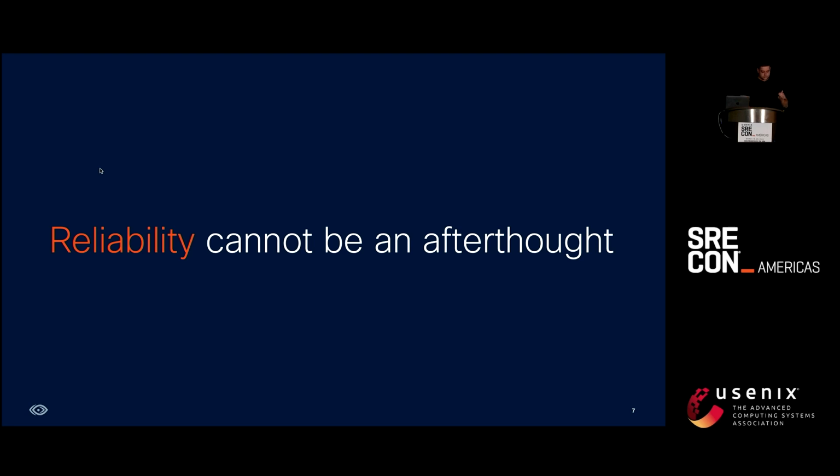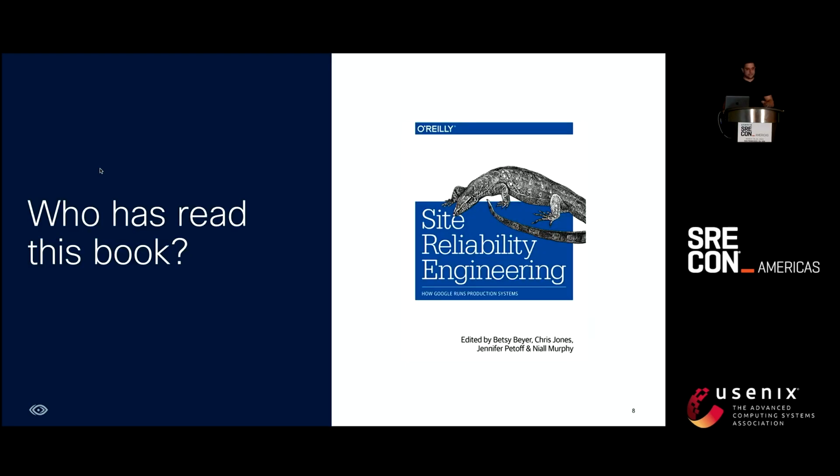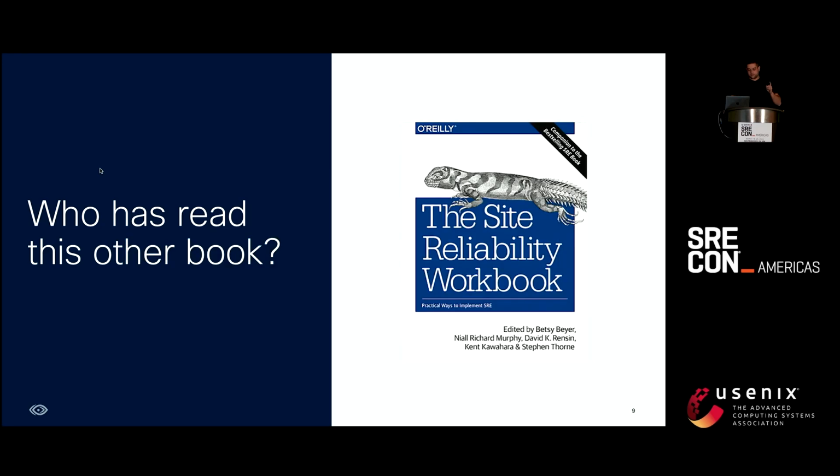And now, a question for the audience, a liveness probe, like Sarah said. This is probably the most asked question here at SREcon ever, but bear with me for a second. Raise your hand if you've read this book. All right, so pretty much the entire room. Now, raise your hand if you've also read this book, the second one, the workbook. That's not so many. That's exactly the point.